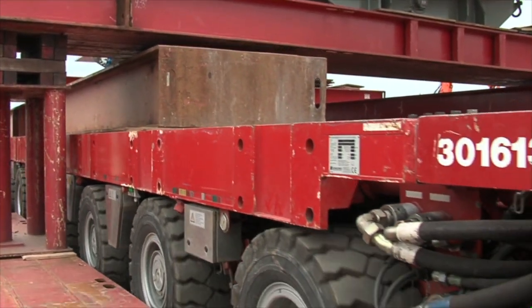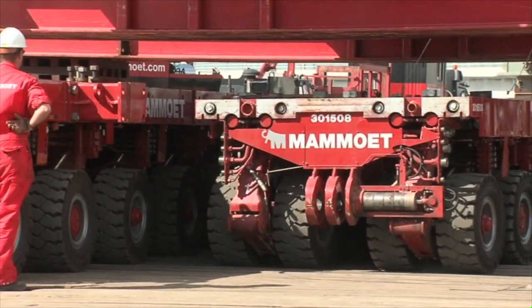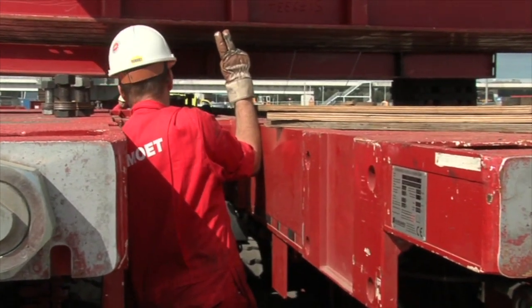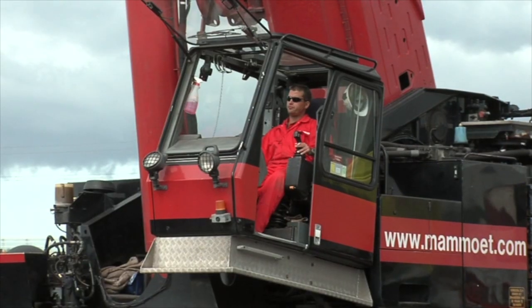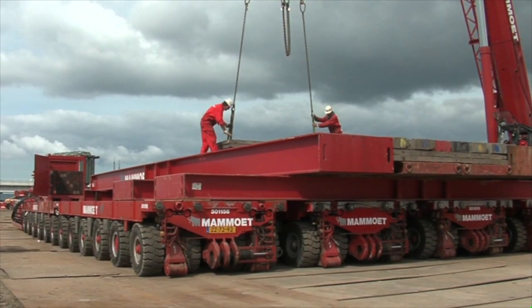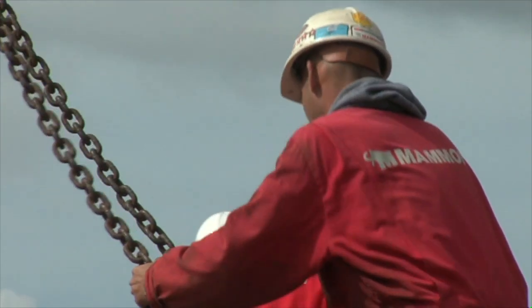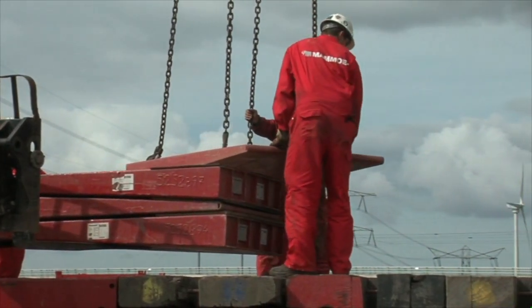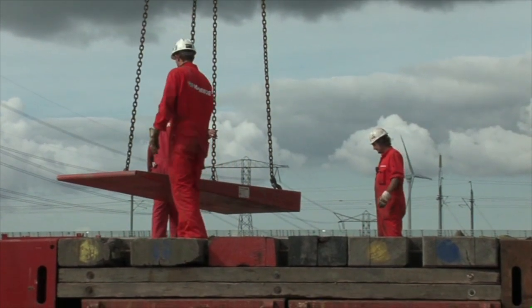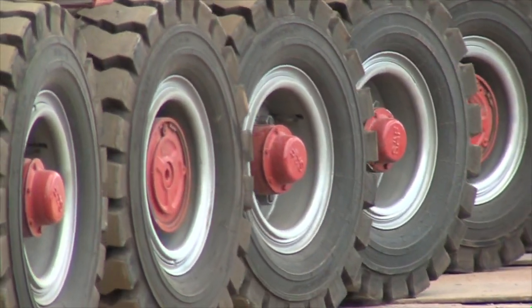Once the SPMTs have been coupled more closely together, the undercarriage for the stack version is ready, and this is again driven underneath the transformers, ready to leave the ground. The bottom section of this double stack is gigantic, 4 platforms wide and 12 axles long. 288 wheels are divided into hydraulic sections so that at all times the center of gravity can be adjusted to suit the situation.